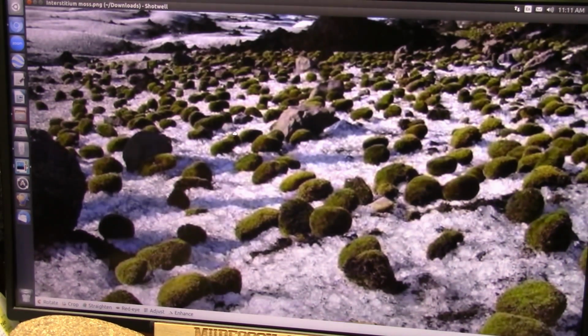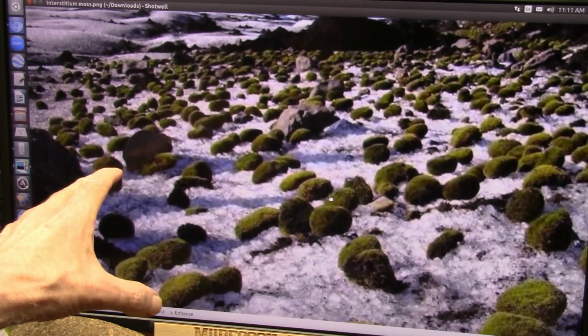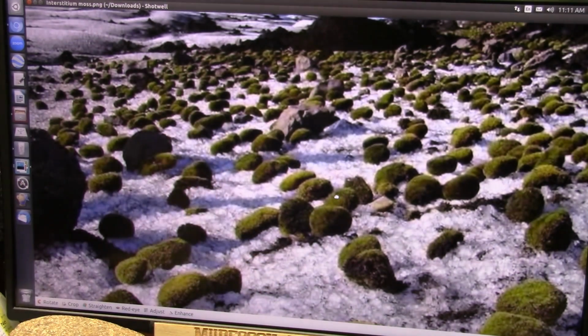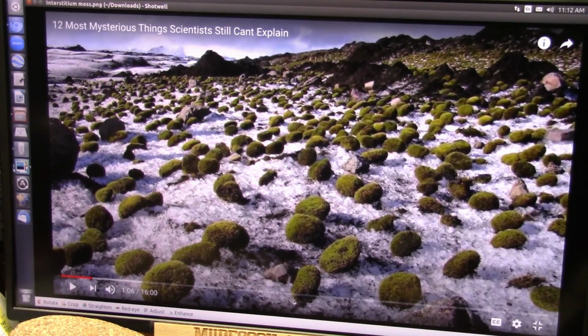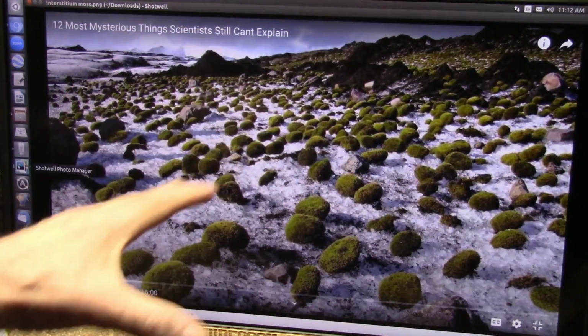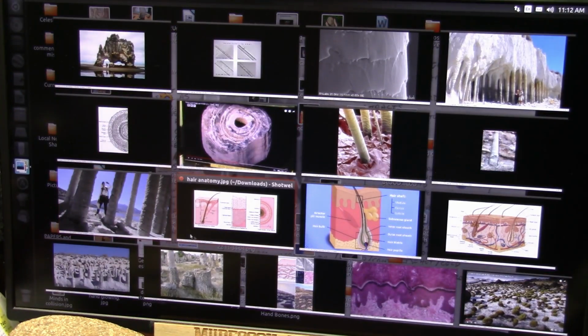Now, the moss grows very, very well on a non-rolling stone. These babies are loaded with nutrition. And that's why they're green growing there. And it's just because it's eroded away and it hadn't had a chance to leach out. So there's still a lot of nutrition in those little green jobbers.